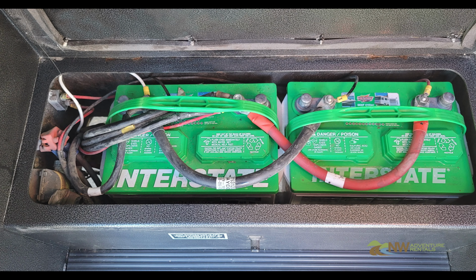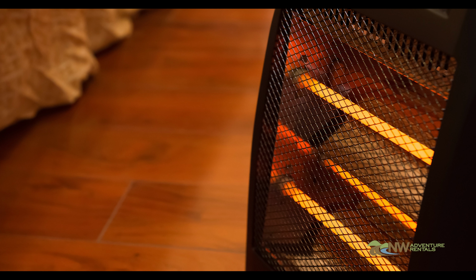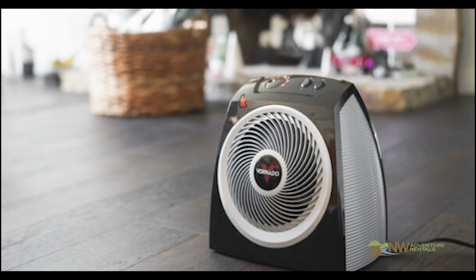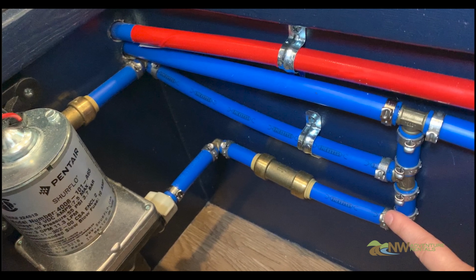This will keep the battery charged and will also allow you to bring along a portable electric heater to help take some of the load off of the furnace. Just remember that an electric heater is only a supplement to the furnace. You'll still want to run the furnace to heat the subfloor areas where the plumbing is.